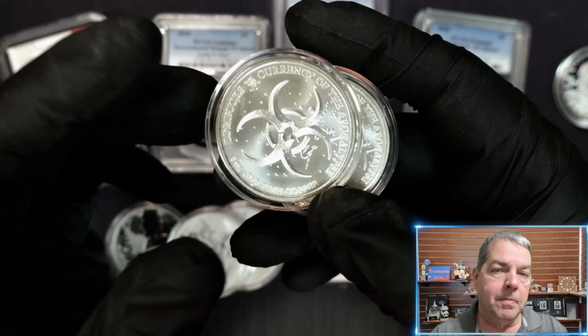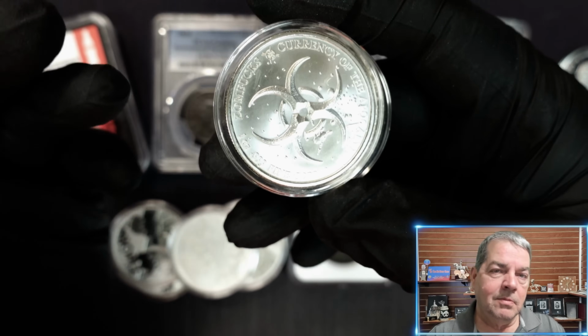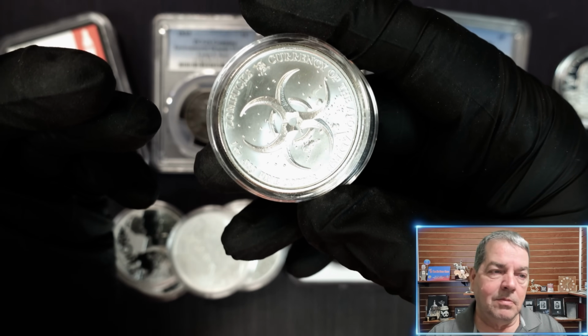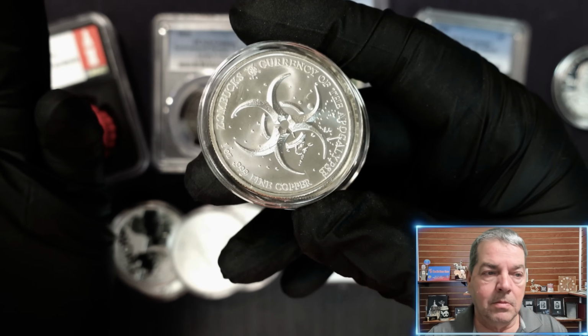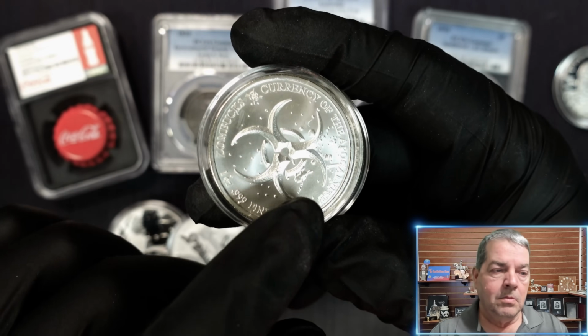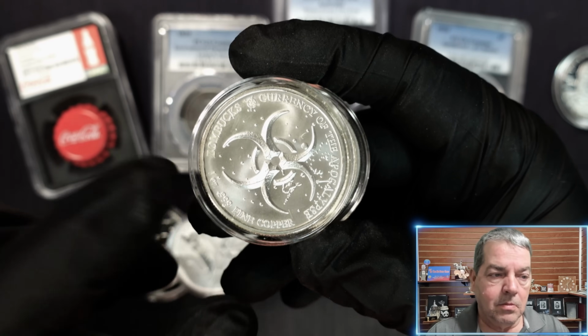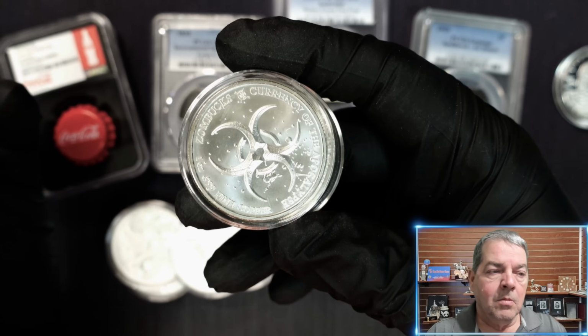Now, what I'll say is the argument on these, and I'm sure someone's about to comment down below before I talk about it, is that the die size on the copper is supposed to be a little bit different than the silver. I don't know if that's true or not. Maybe their copper rounds were this size. I have no idea. But people argue that they intentionally did this because it's obviously the exact same size as the silver round. I don't know for sure.